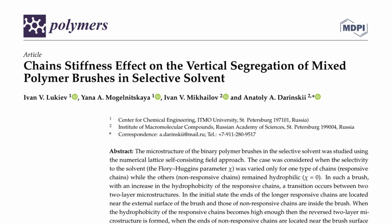The introduction highlights the importance of understanding the behavior of mixed polymer brushes and the factors that influence their microstructure. The authors note that previous studies have mostly focused on brushes with chains of similar flexibility and have not explored the effects of chain stiffness on the segregation mechanism. The paper introduces the numerical lattice self-consistent field method as the computational approach used in the study.